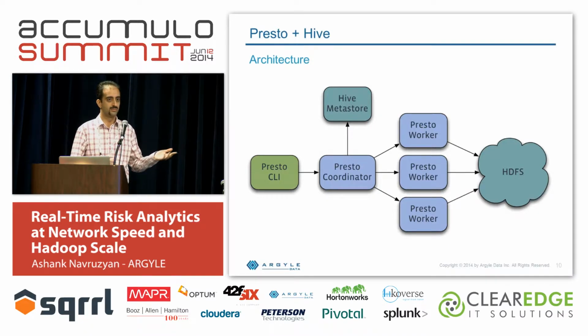There's a CLI where you can run the queries. There's also the REST API that you can call to run the queries and get the results back. The main component is the Presto Coordinator, which is responsible for translating the SQL query into multiple distributed jobs that are run one after the other on the Presto workers. Each worker would then go over a smaller portion of the data assigned to it, do the computation, send the result back, and then aggregate it, shuffle it, whatever is needed.